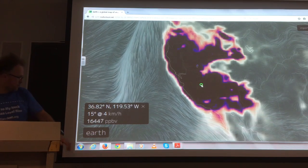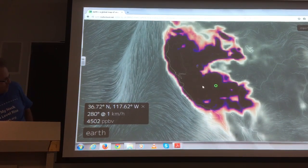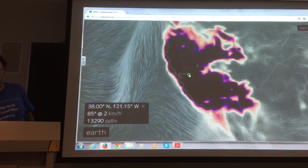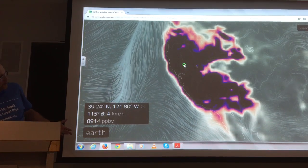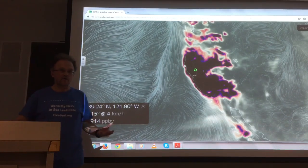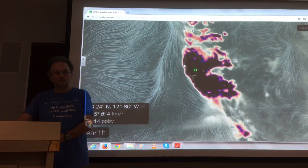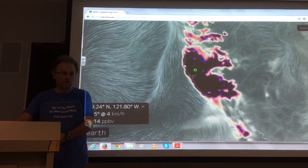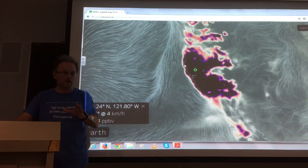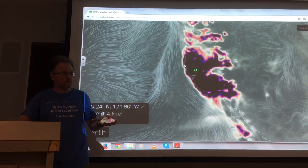So what levels are we talking about? 16,447 parts per billion. Now, I don't know the levels where you asphyxiate, but people will definitely be getting headaches and stuff. The thing is, CO is not lighter than air like nitrogen. Air is mostly nitrogen, N2, which has a molecular weight of about 30. It's also CO2, a trace gas, and oxygen, O2, which has a molecular weight of 32. So that's about the molecular weight of air. CO is going to be about 30, about the same too.